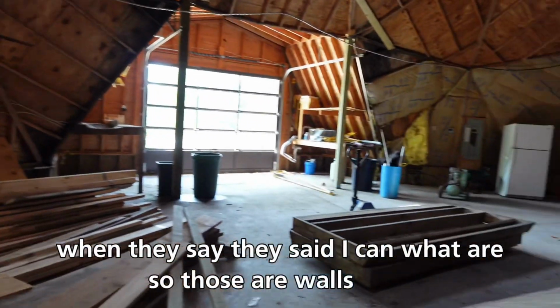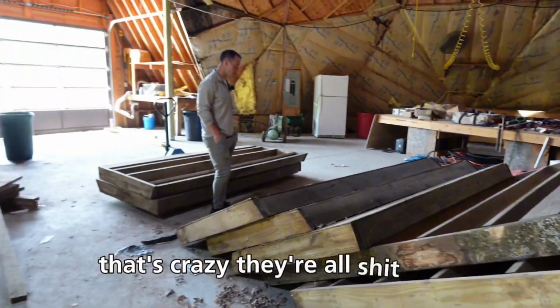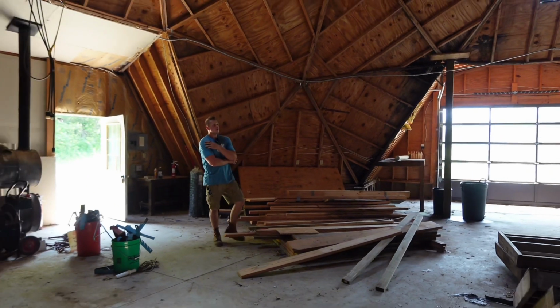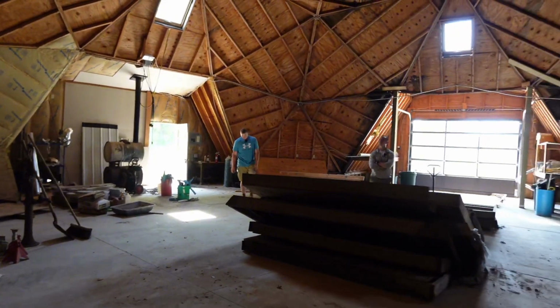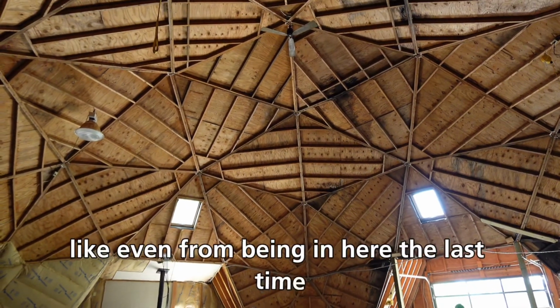So those are walls, dude. Those are actual walls of the GeoDome. That's crazy. They're all shot. Yeah, but they were all outside, so I took a bunch of them apart. Does it give you a template as to how to build? That's what I did. I took a bunch of the angles apart, because this is so nuts to me. Like even from being in here the last time, it's so.